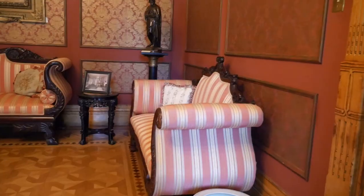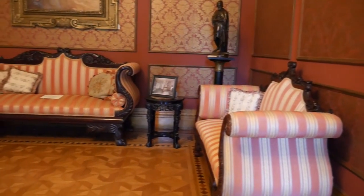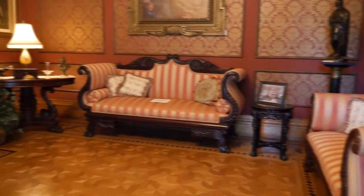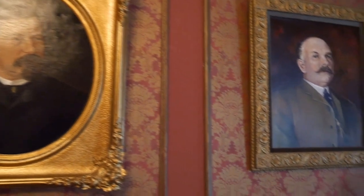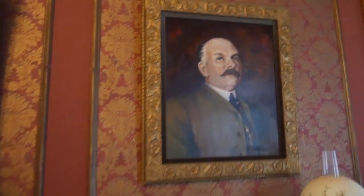This is actually the first room that visitors will see upon entering the main doors of the museum. So we usher them directly into this space, and one of the reasons for that are the two gentlemen on the wall behind me. Mr. Conrad, the original owner of the house, featured here, and directly behind me, Mr. Caldwell, the second owner of the house. This particular room, after a dinner or an entertainment here in the home, would have been where the ladies would have retired to.